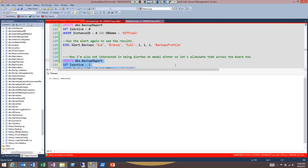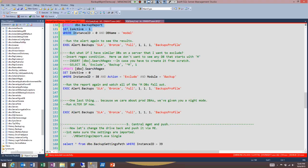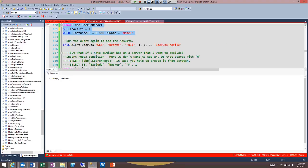That's right. And now with the model turned off, I actually run that statement, didn't I? I don't know. Just in case. It's not like it'll do something. Now let's run the alert again.